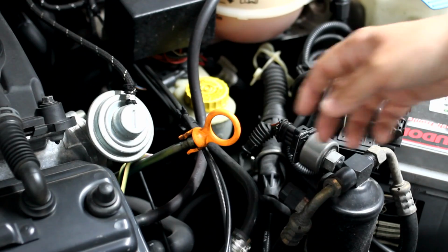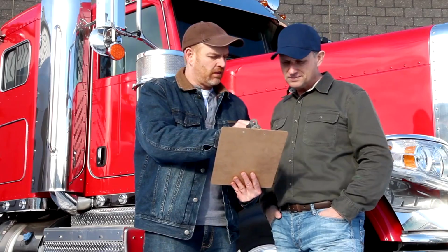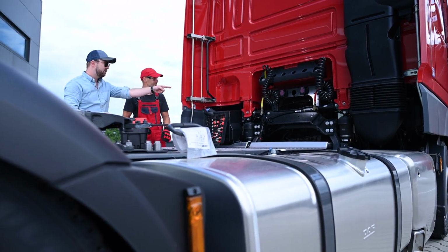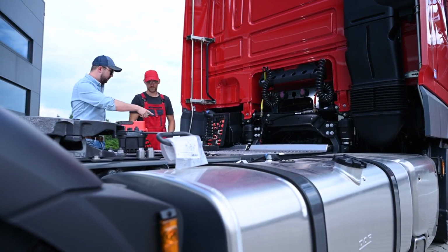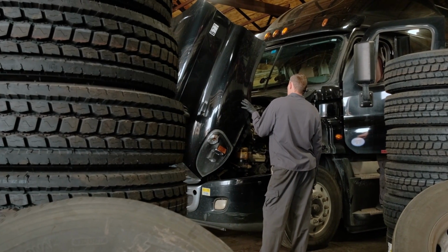When selecting brake fluid, always refer to your truck manufacturer's recommendations. Mixing incompatible types can damage brake components or reduce fluid effectiveness. Choosing and maintaining the right type is a simple yet effective way to keep your braking system reliable. Signs of brake fluid deterioration.